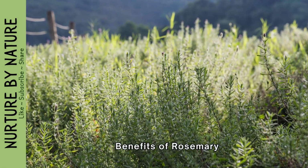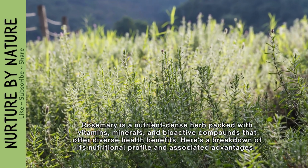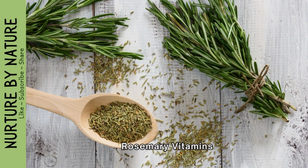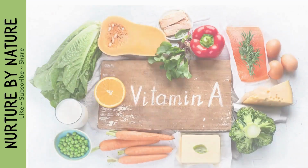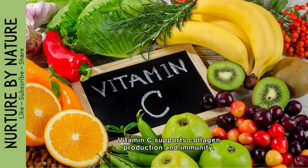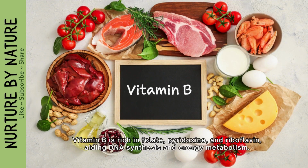Benefits of rosemary. Rosemary is a nutrient-dense herb packed with vitamins, minerals, and bioactive compounds that offer diverse health benefits. Here's a breakdown of its nutritional profile and associated advantages. Rosemary vitamins. Vitamin A is crucial for vision, skin health, and immune function. Vitamin C supports collagen production and immunity. Vitamin B is rich in folate, pyridoxine, and riboflavin, aiding DNA synthesis and energy metabolism.